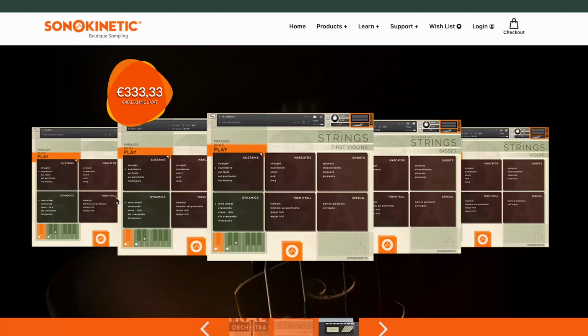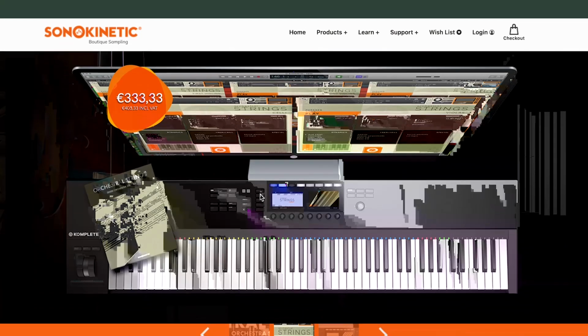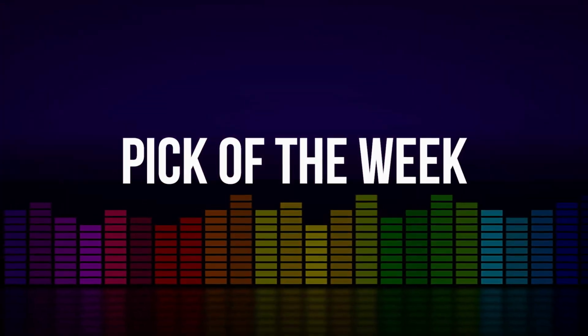And Sonokinetic, their orchestral strings libraries. The intro price is over on these, but we've got a review in the works. We'll try to get that out in the next few days. Picks of the week this week.